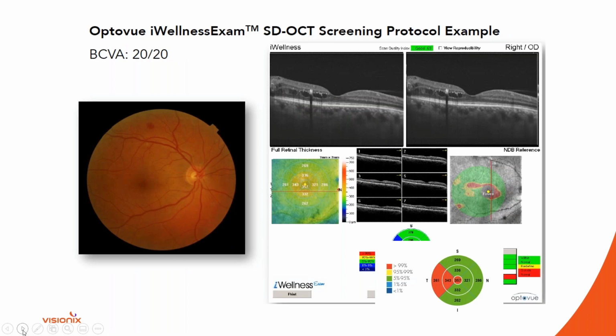So we're seeing here that this patient has some diabetic macular edema. Based on the old definition of CSME, we would have to see some thickening, some exudate, and it's really just not apparent on the fundus image. However, there is something going on in the OCT wellness scan. If we look at the thickness map on the bottom left-hand side, you can see that some of those parameters are definitely elevated.